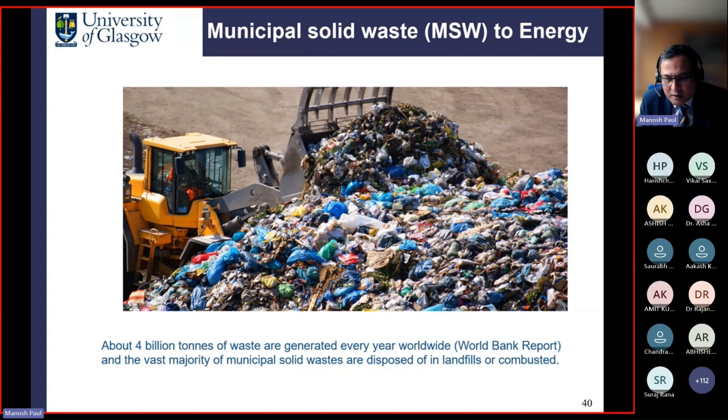From the World Bank report, if you Google, you can see that about 4 billion tons of waste are generated every year. That's worldwide, of course, and it can vary from country to country. The problem is the vast majority of this waste is disposed of, whether in landfill or typically combusted.